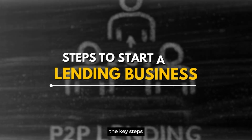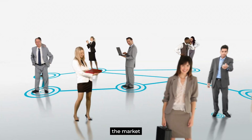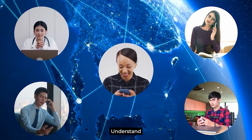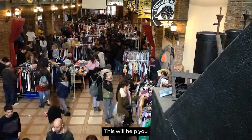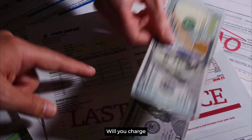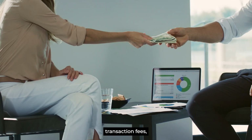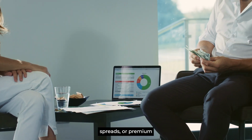Let's break down the key steps to starting your very own P2P lending platform. Market research and niche identification. The first step is to research the market and identify your niche. Understand your audience and what they need. This will help you carve out a unique position in the market. Business model and revenue generation. Decide on your business model. Will you charge borrowers, lenders, or both? Understand how you'll generate revenue, whether through transaction fees, interest rate spreads, or premium features.